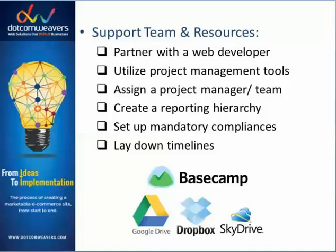The next step is that, as you're going through this process, you want to use technology to make your life easier. There are so many project management tools out there which can make this process seamless. Some of the popular ones which we use here are Basecamp, Dropbox, and of course Google Drive, which helps us organize all our files and communication in one central place.